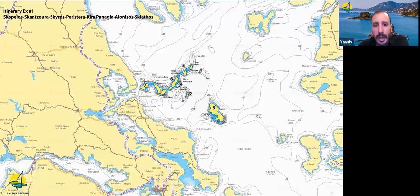Now, all the way back to Peristera to actually visit the wreck, most likely. Then Kirapanagia and Planitis Gulf before going to Alonissos, and then last night back to Skiathos to deliver the boat to the base. So this is the itinerary that assumes that you're starting from Skiathos.